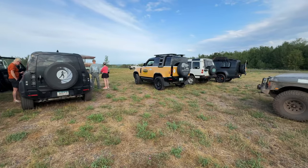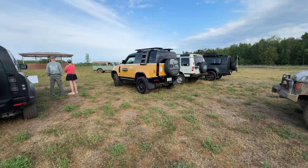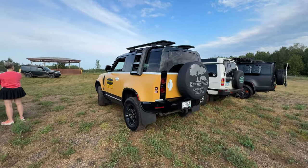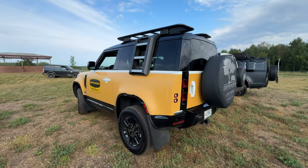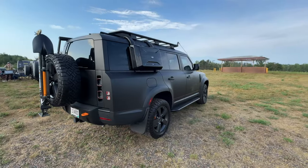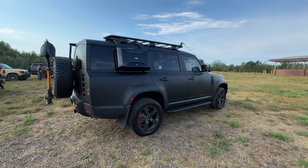This is the first time I've seen another Trophy when I've had mine out and about. Of course, during the competition, there were many of them all together. It's one of the trucks. This is the Trek 130 from the competition last year.